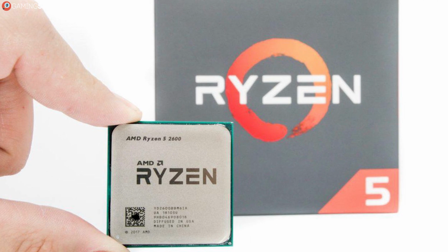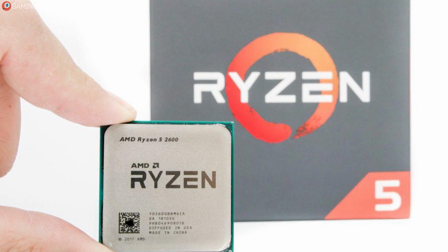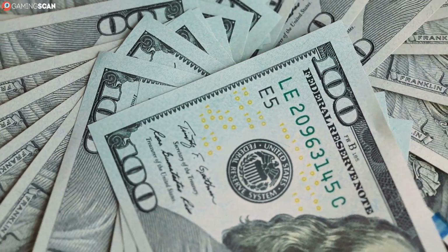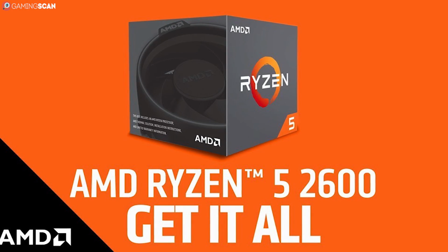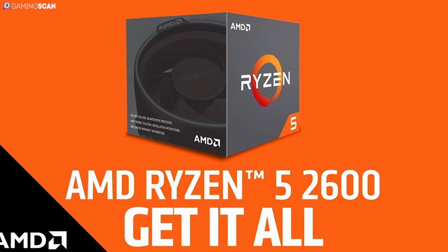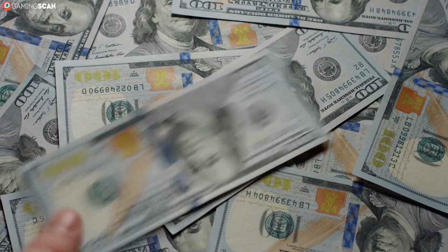The 6-core 12-thread CPU with a base clock speed of 3.4 GHz and a maximum boost of 3.9 GHz is going for around $130 on Amazon. Of course, clock speeds aren't everything. You won't be getting the new Zen 2 architecture, but hey, we're talking about budget solutions here, and this certainly beats anything else $130 can buy.